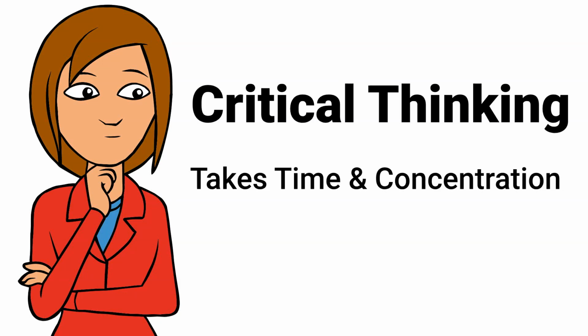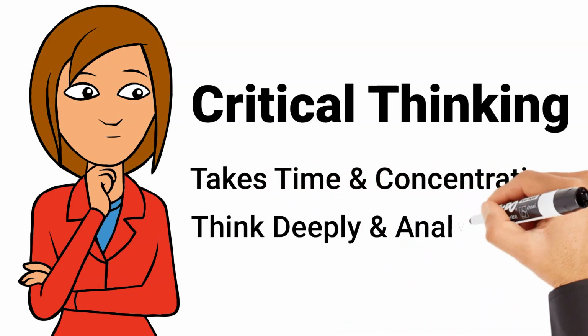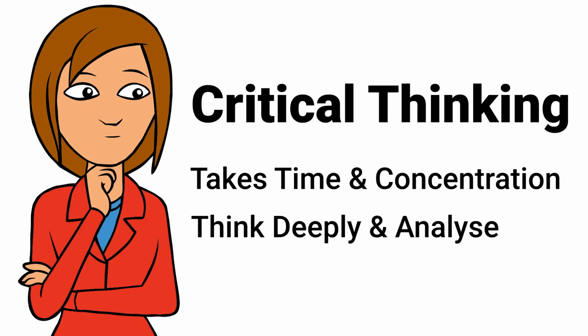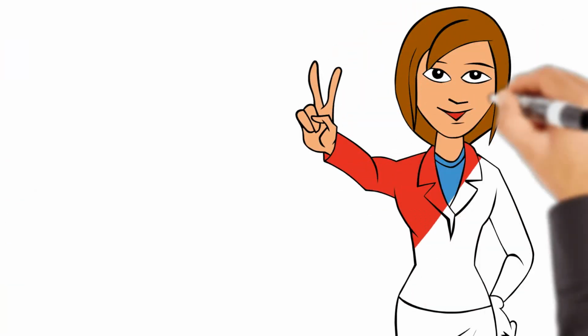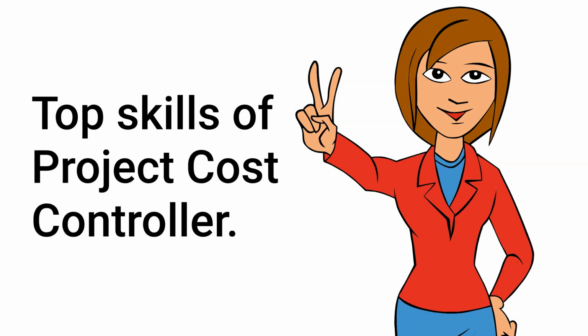You should be able to think deeply and analytically about issues surrounding your projects. The absence of critical thinking could be catastrophic and may result in unwanted incidents. These are the top skills of a project cost controller, which you will need to hone when working on your project. This will help you to ensure your cost control efforts are efficient and support the project's success.